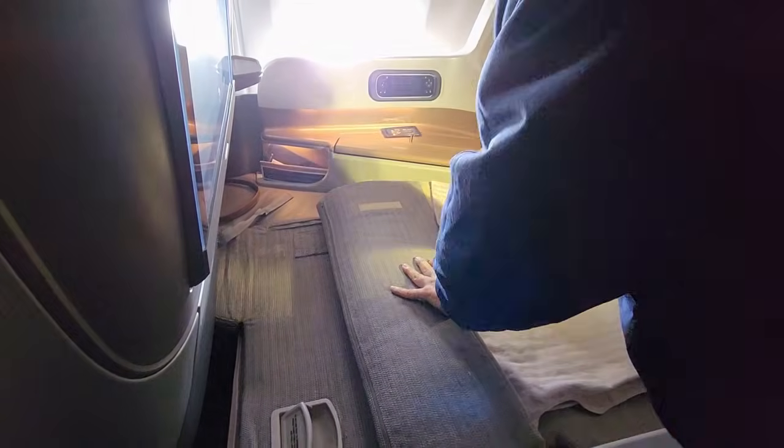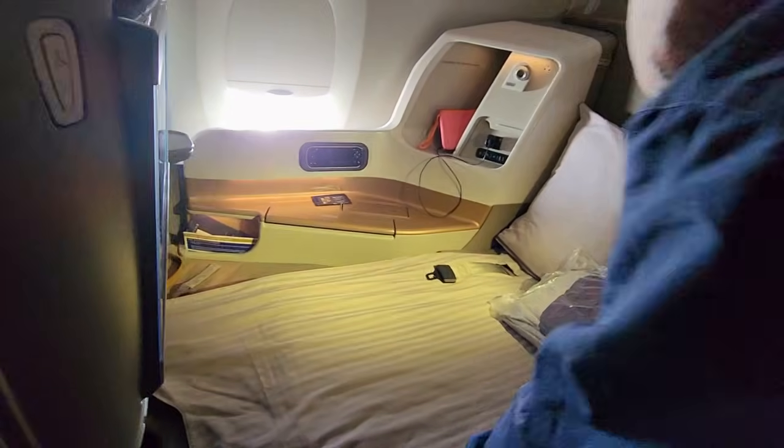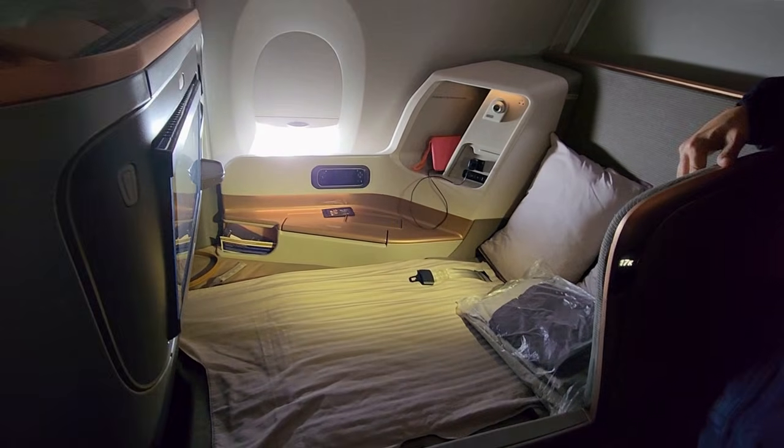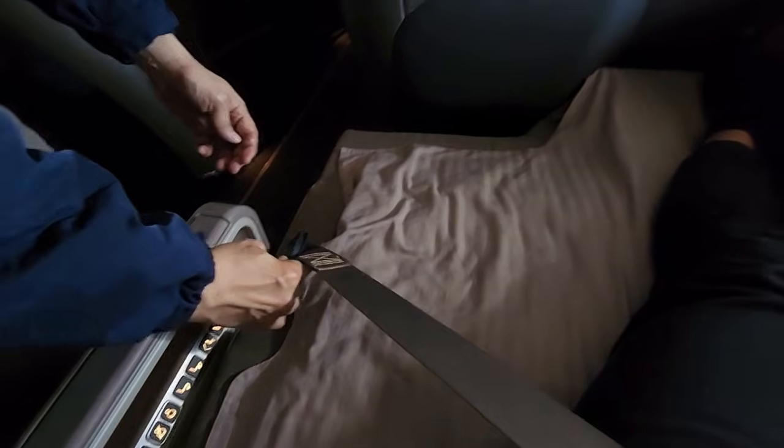A seatbelt is also built into the bed so that you can buckle up in advance for any unexpected turbulence and do not need to wake up in the middle of the sleep to buckle up when turbulence happens. The duvet and 2 extra pillows can be located behind your seat. I find the bed very comfortable and the narrow footwell did not bother me at all.